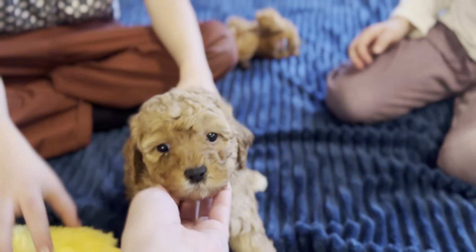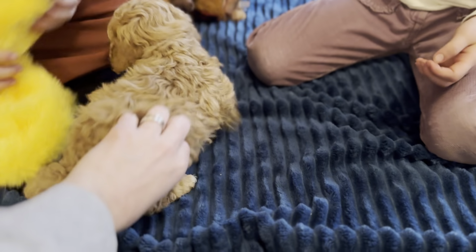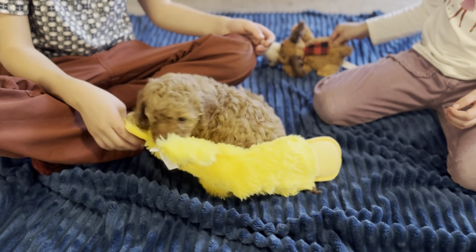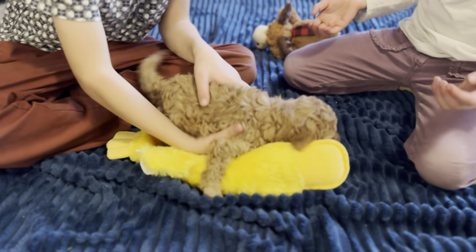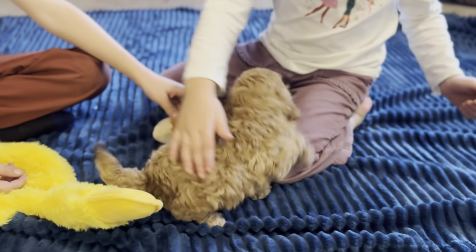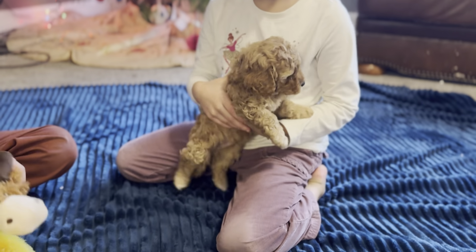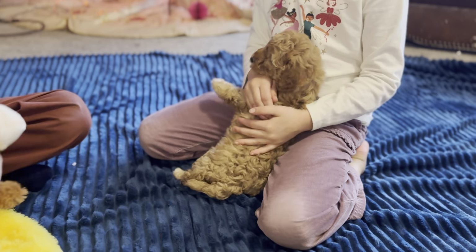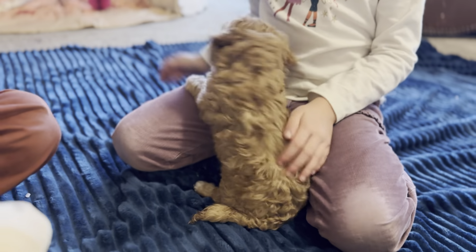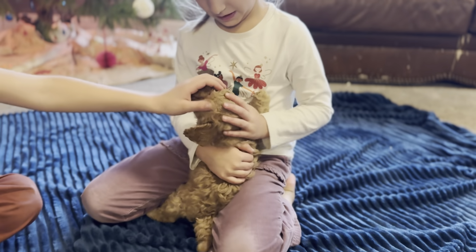Hi, little guy. Oh, show him a toy. No, let him crawl up you. It's okay. That way we can see his back, too. Excuse me. Oh, hello, little guy.